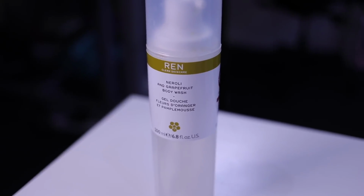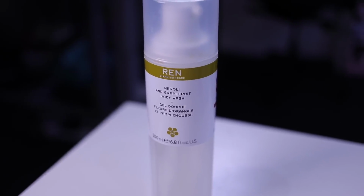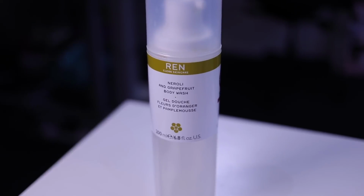I use this, usually because it's given to me as a gift, and I don't mean by Ren, I mean by people who buy me body products. I like a Ren body wash, they do them very well. They're not sticky, they clean without you feeling like you have to scrub harder, if that makes sense.